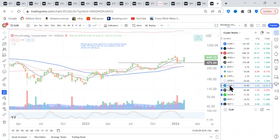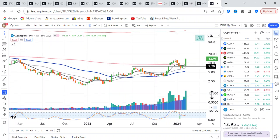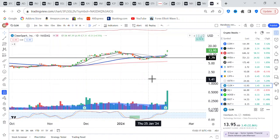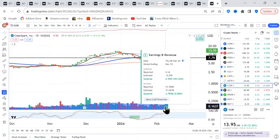I believe this one here went up 32% last night. Now, I don't know if that was on earnings or... Okay, let's have a look at earnings on the daily chart. Yeah, look at this. The estimate was minus, and we came up with a reported. Wow, that's huge. We've got a 154% surprise on the earnings.